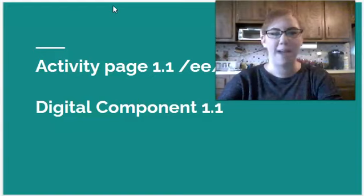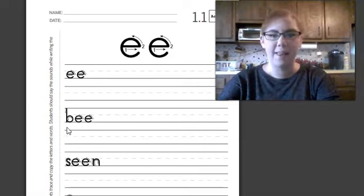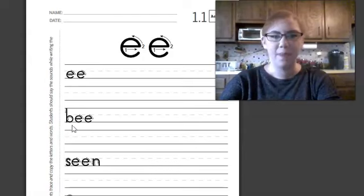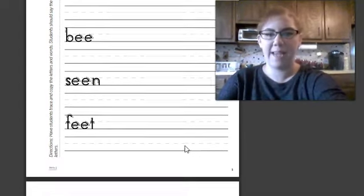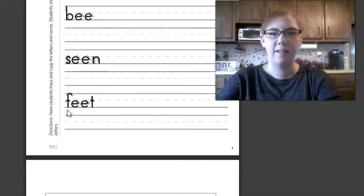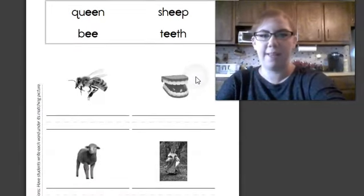Next, we're going to our workbooks to practice our writing and reading the sound E. Here, just copy what it says on the line as many times as you can fit it. First, write two E's, then, what's this word? Bee. And they've got another word for you. Seen. Write the words bee and seen on the line. And eat, feet.